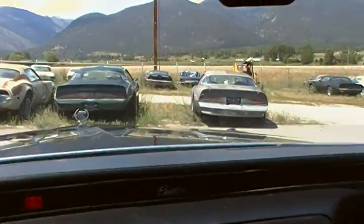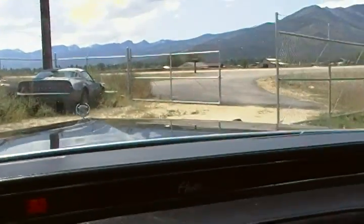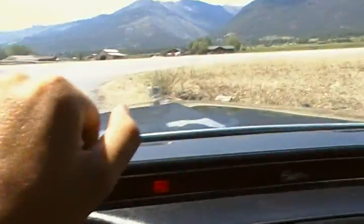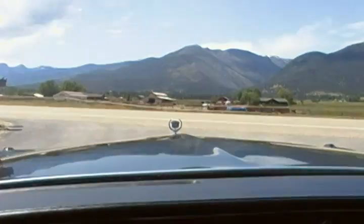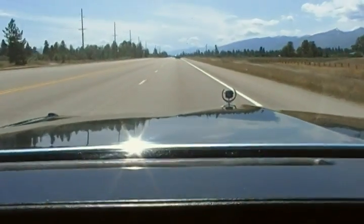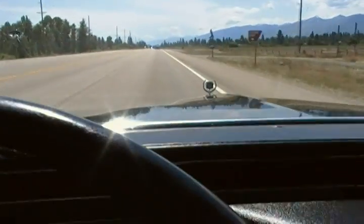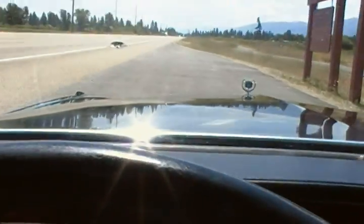And I'll just take you down the road real quick. Nothing like driving these big cars. As you can see, we've got quite a few older classic cars around here. Let's see, wait for the traffic here. It's pretty quick for a big car. Just wait for a couple cars to go by here.